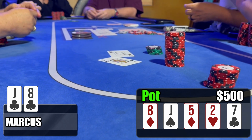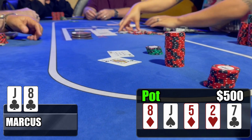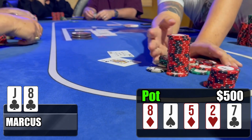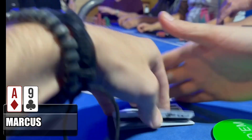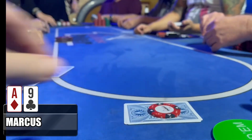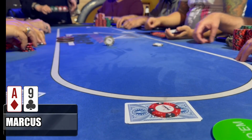All right, let's see if we can continue winning or if we continue to go on tilt. On to the next hand. All right, let's keep this winning streak going with ace-9 offsuit. I know what you're thinking. Not the best hand, but hey, you can make these little ace-9s work every now and then.